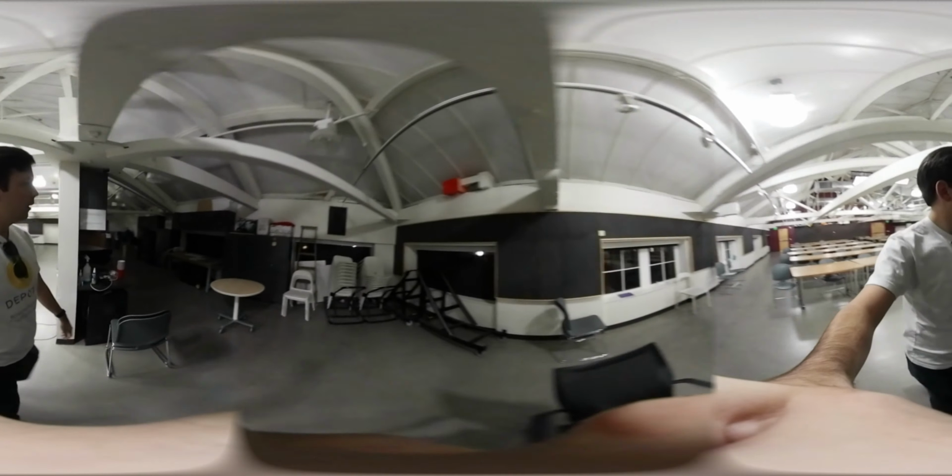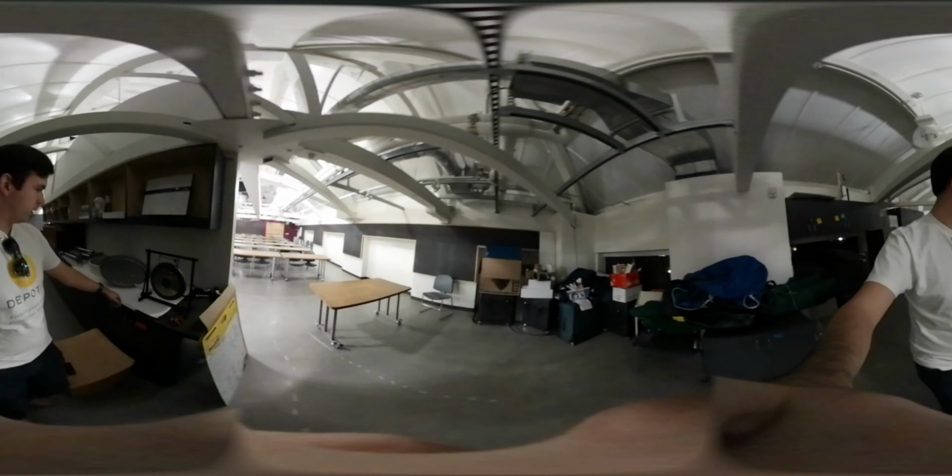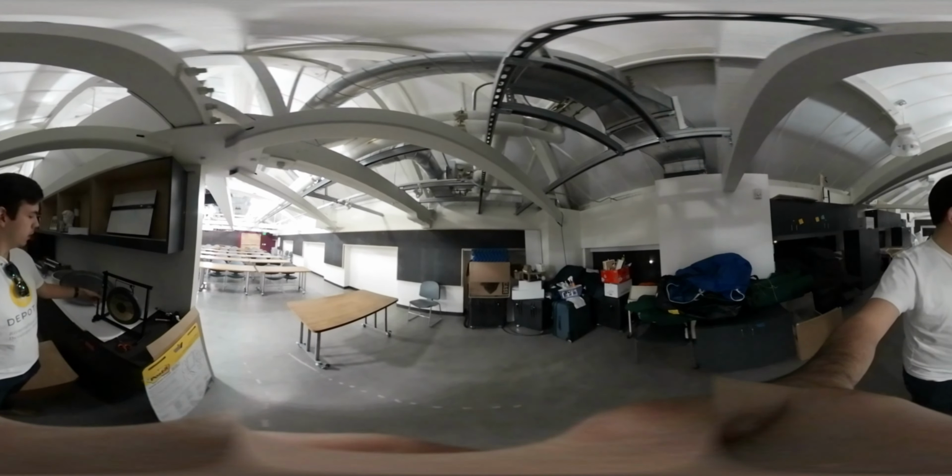Walking over here. Got this kind of area in the back. Not really sure I should be back here, but it's too late now. There are a lot of gongs around here that they use to signal the end of an activity, not the end of the day.